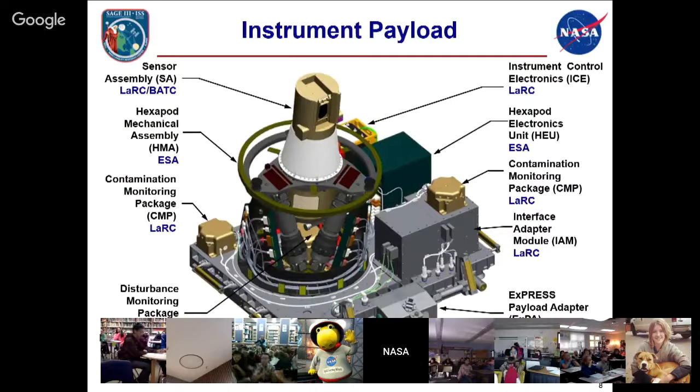So the SAGE instrument is here. It shows there's many components to the SAGE instrument, but what you'll see here is a sensor assembly. That's where we actually collect the light. So it's like a camera. It's a spectrometer, which breaks up the light into all these different wavelengths from about 400 nanometers to 1,000 nanometers. The units are important. So it just breaks up the light across the frequency like a rainbow.